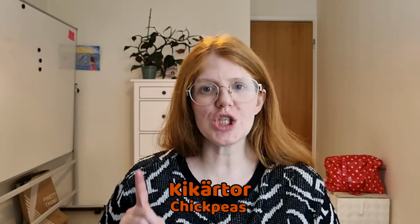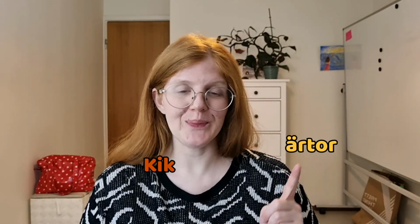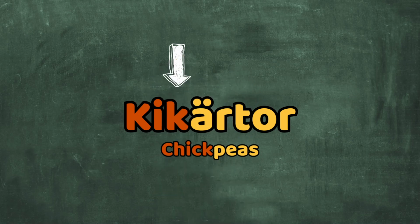However, the word kikärtor, this looks like it's followed by an ä after the k. But this is really a compound word. It consists of kik and then ärtor. Kikärtor. So the second k in this word does not change to a sh sound, because the k and the ä here are really not together in one word. They're just two words put together in a compound word. So watch out for these compound words, because they can normally break the normal pronunciation rules.